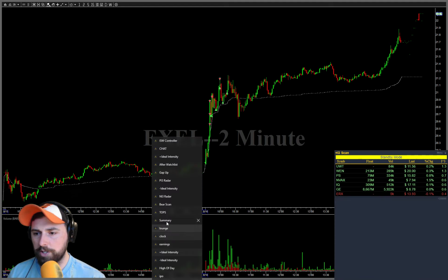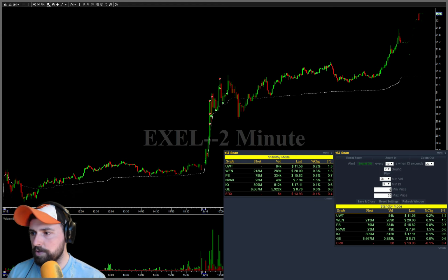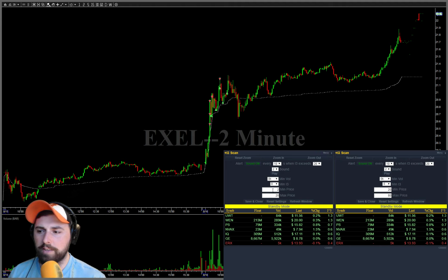Plus I just loaded these up, so they're going to be the same, but I can change this one. So I usually have 20 to 80. Usually 80 is as high as I go, just to be safe with buying power. I don't really like to go over that anyway, just because the spreads usually get a little bit out of hand. And then I have $2 to $20 on the smaller one.